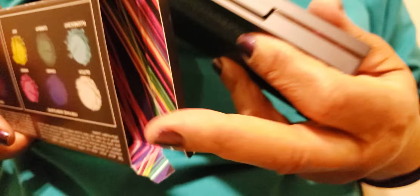So that was it. The rest of my mail stuff, when it comes, I will share it with you, and the inside of the box looks like that.